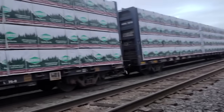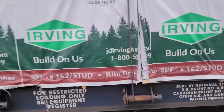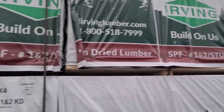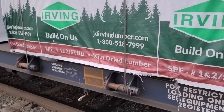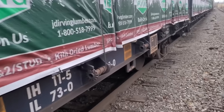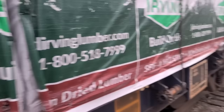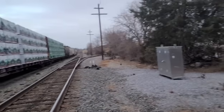But you can look on that lumber a lot of times and tell where it's from. Like this. I guess you could go to that website, but it usually has the name of the company on it. Like Idaho so and such, or Oregon Wood Products. You could look up J.D. Irving Lumber Company.com and find out, or call that number. See where they get their lumber. That way you can see where it's come from. But anyway, I just thought I'd share a little more knowledge.